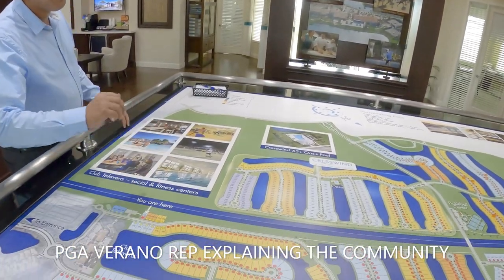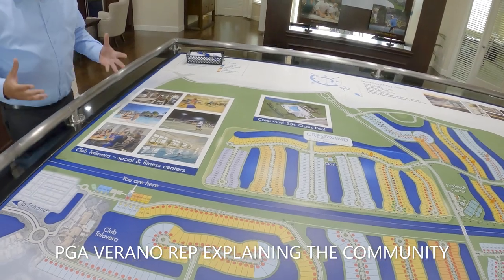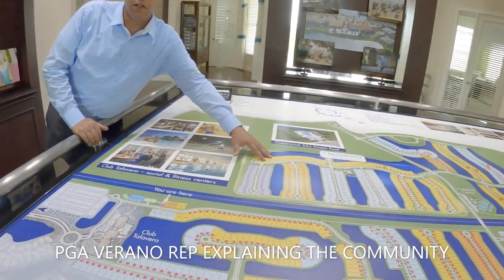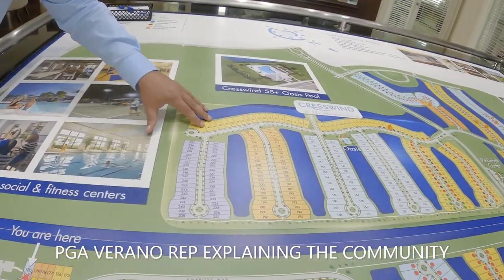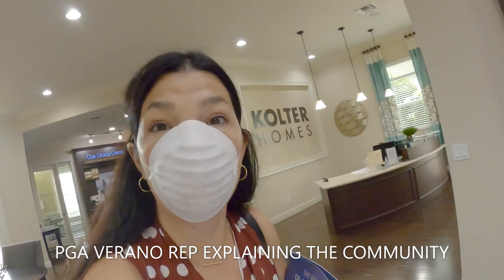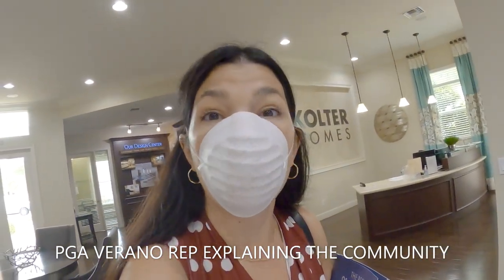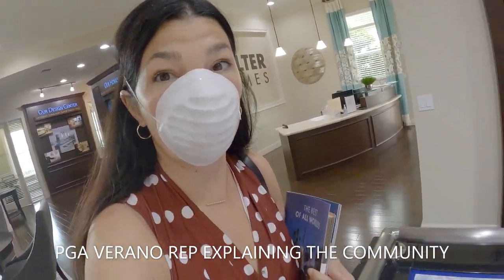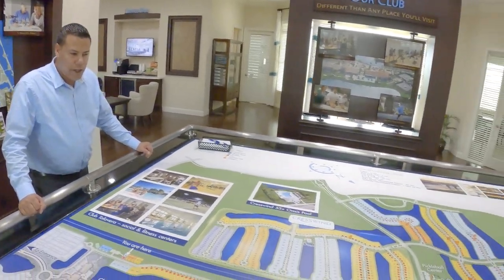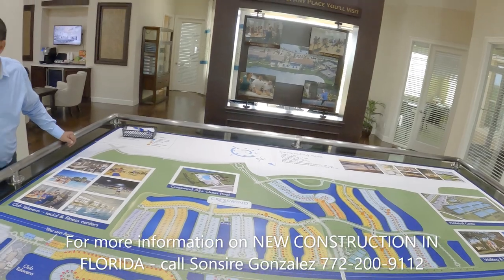PGA Verano, it is your traditional community. It has both active adults and families, so it's open to all ages. Right here in this highlighted area, that's Crescent. It is age restricted, it is 55 or better. A couple things. 250 homes on Crestwood. Yes, 250 homes. 2,500 homes in total by the time it's all said and done in PGA Verano. Right now we're about at 1,000.